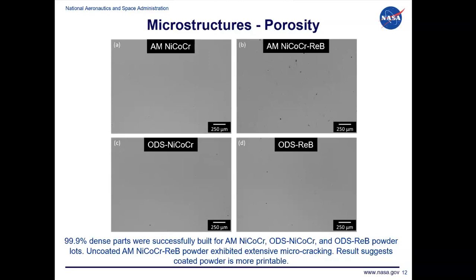But what these results appear to show, though, is that when we coated it with the yttria oxide, it actually made the material more printable. And so when we look at mechanical properties moving forward here, you won't see any of the nickel cobalt chrome with just the rhenium boron without the oxide, due to not being able to solve this microcracking issue. But we will see the ODS mechanical results.